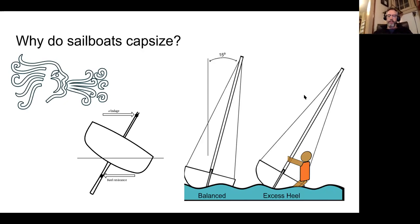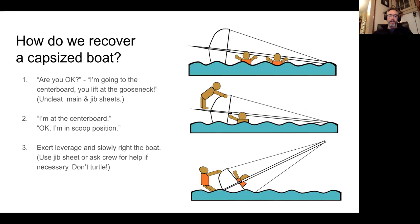There's a number of things you can do, but we're going to assume that eventually, at some point, you will capsize. So the important thing to learn is that there's a procedure for dealing with that. Let's take a look at that.